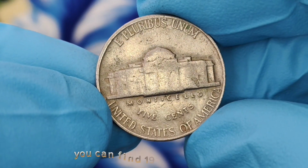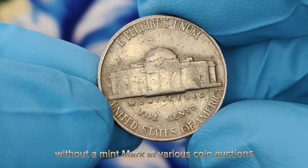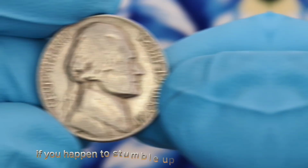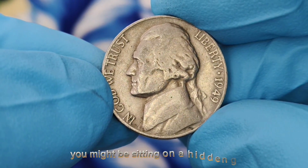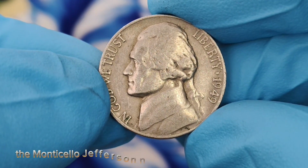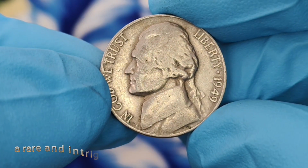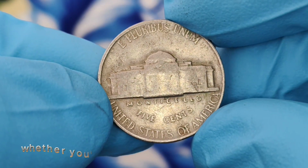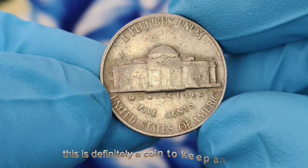Today, you can find 1949 Jefferson nickels without a mint mark at various coin auctions and sales, where they often fetch impressive prices. If you happen to stumble upon one in your collection, be sure to have it evaluated. You might be sitting on a hidden gem. So, there you have it, the Monticello Jefferson nickel from 1949, without a mint mark. A rare and intriguing coin with a place in American numismatic history. Whether you're a seasoned collector or just beginning your journey, this is definitely a coin to keep an eye on.